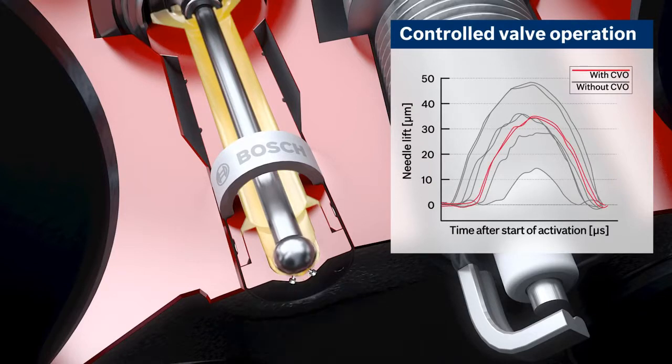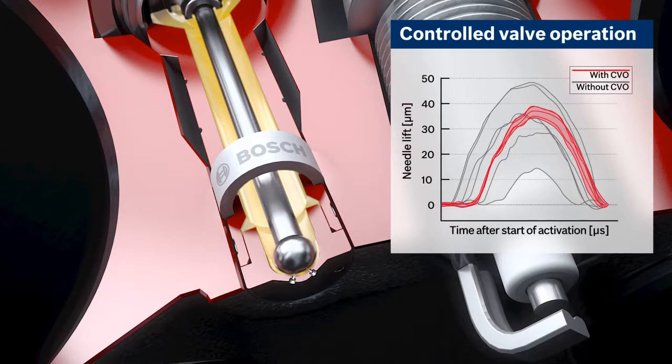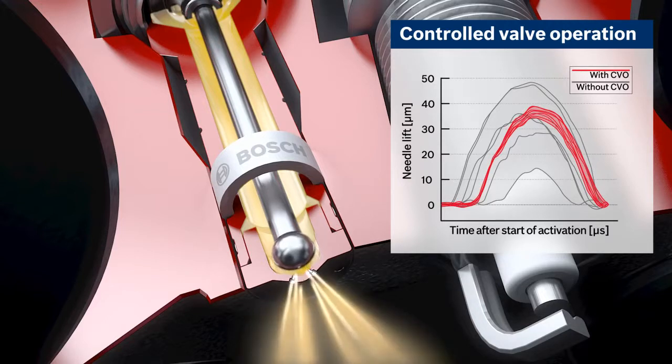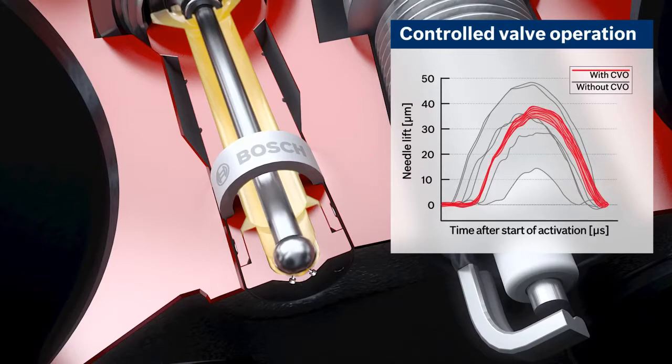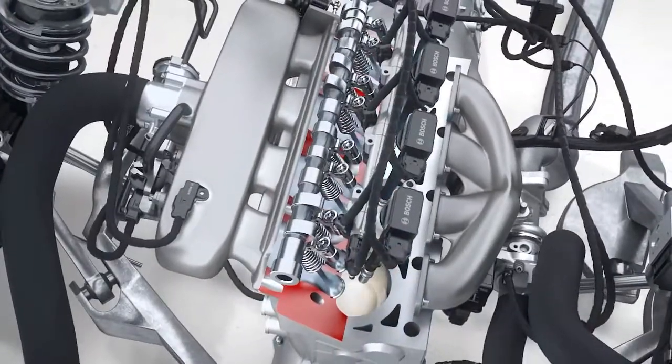Thus, the electronic control unit can calculate the actual injection amounts of every injection and readjust if necessary. This type of closed-loop activation makes it possible to meter even the smallest injection amounts with minimal tolerances. The precision of the gasoline injection is thus significantly improved in this area and is maintained throughout the working life of the valve, guaranteeing a stable combustion procedure.